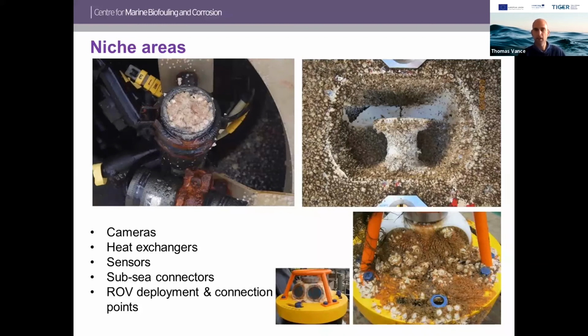Again, all it takes is some fouling build-up in a particular niche area, and all of a sudden you may not be able to access your device for deployment and recovery in the way that you plan to do so.